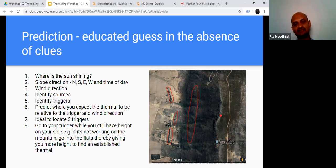And by doing this, you are arming yourself with more knowledge, and the next time you go and fly out there, you know, oh look, there's this trigger over here, this place worked well in this direction, and it helps you with your predictions, it helps you with your flying speed, whatever it is. So more knowledge is definitely more power.